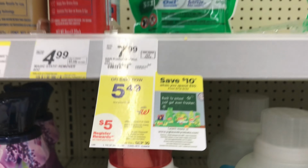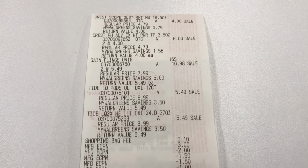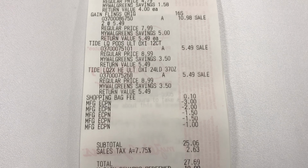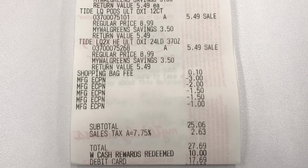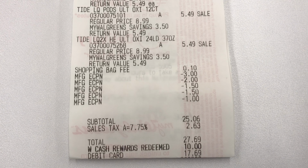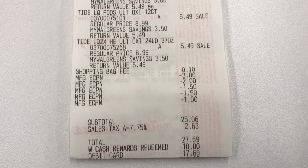This transaction went very well. The $3 off 2 Crest digital coupon came off, and also the $2 for the Tide came off as well. And for the Tide pod, it took off $1.50. And for the first Gain Fling, another $1.50 came off. And the last one, $1 came off.